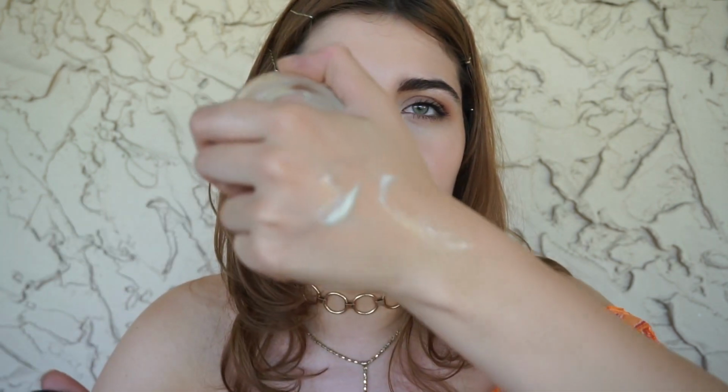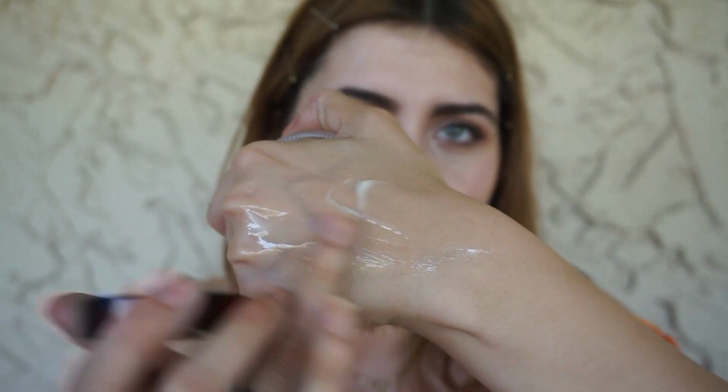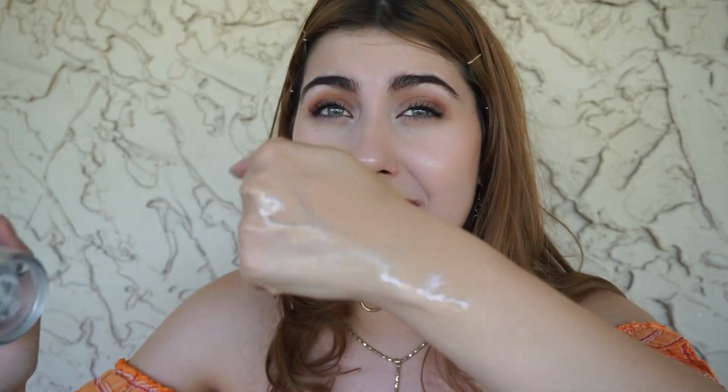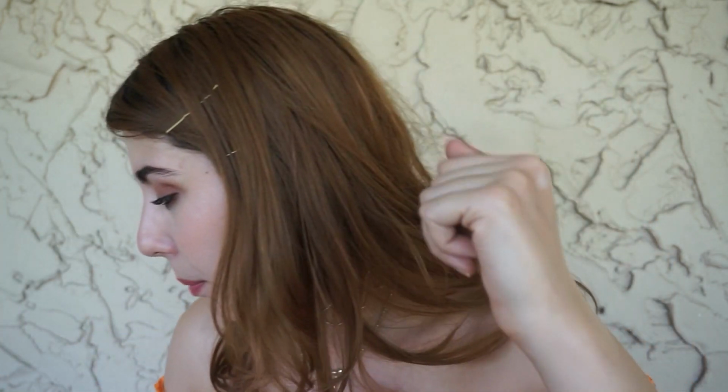I'll rub it into the skin. Oh, actually, let me show you with the tiny little bit left, the consistency of it. I think it was a little less runny than this, and it almost has an oiliness to it as well. This is just the leftovers though, so it wasn't that oily. That looks like an oil slick. I promise you it wasn't that oily, but it was really hydrating, and I really enjoyed using this.